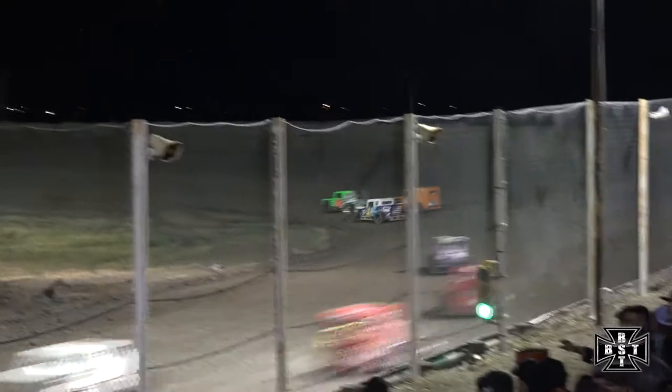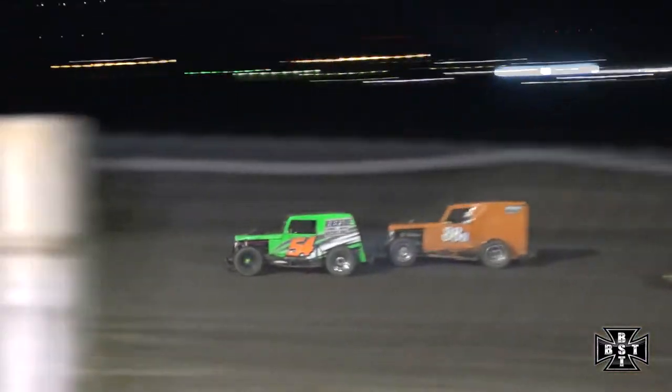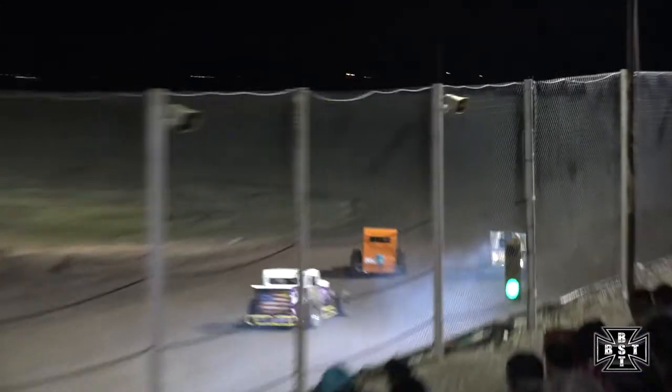Keith Welch with a tremendous restart. Gets to the outside of William Taylor. Don't count out that 88 car. He goes by for that second spot. Here comes Keith Welch working that outside, smoke now from that 54-year race leader, Jesse Taylor. Seeing the smoke bellow out of that thing. And again, out of corner number four, Keith Welch to the inside.